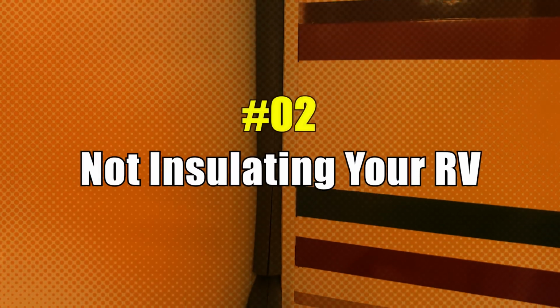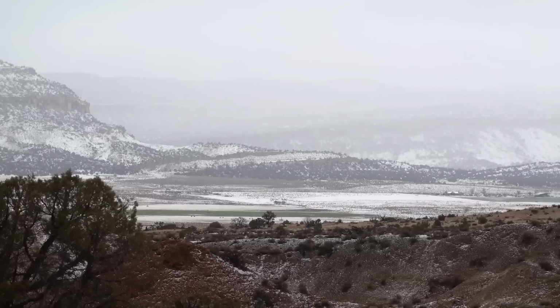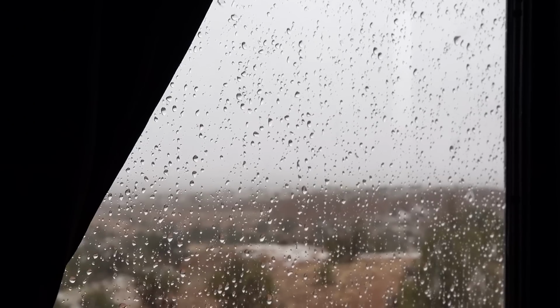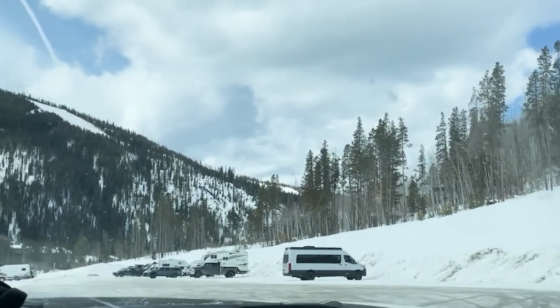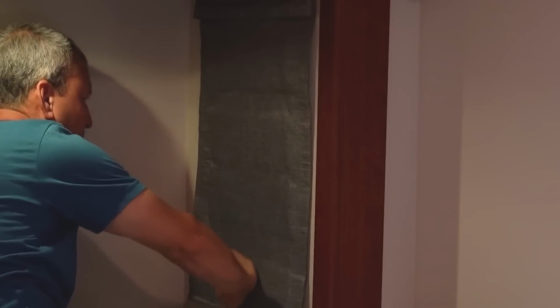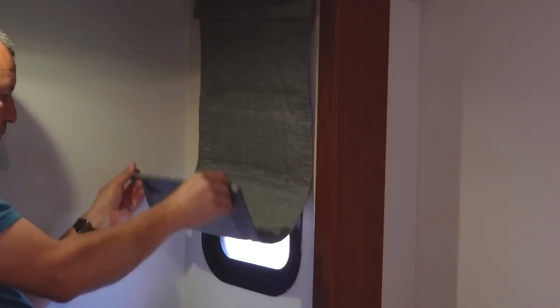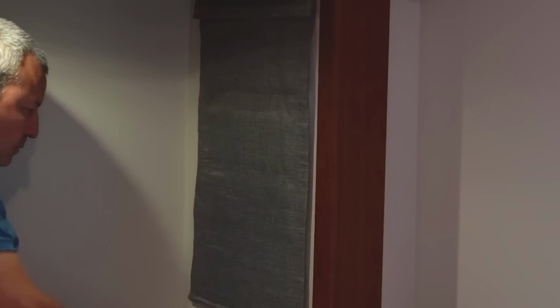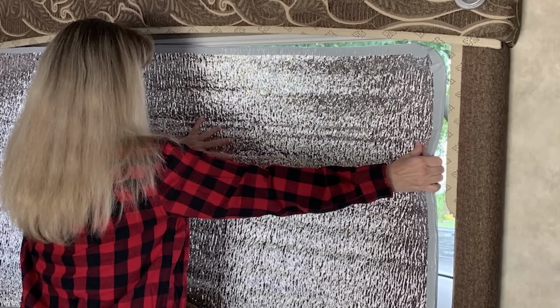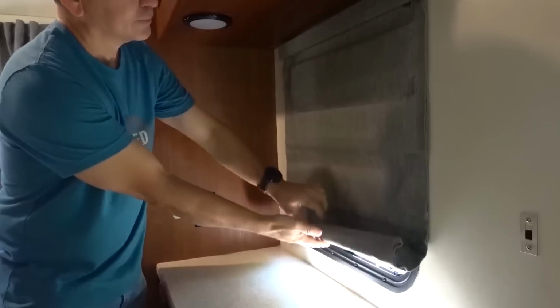Don't let poor insulation turn your winter RV adventure into a chilly ordeal. Proper insulation not only keeps you comfortable, but also protects your RV from cold weather damage and reduces heating costs. Here's how to effectively insulate your RV for winter. Start with your windows, which are major sources of heat loss. Install Reflectix, a reflective insulation material, by cutting it to fit your window frames. This reflects heat back into your RV. Add thermal curtains or insulated blinds for an extra layer of protection against the cold.